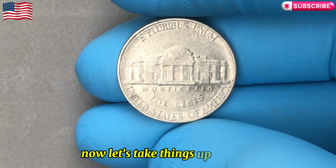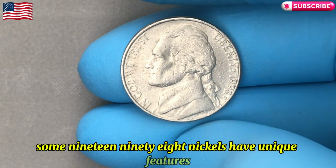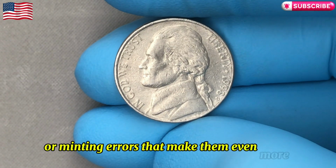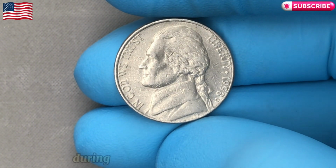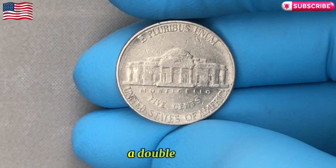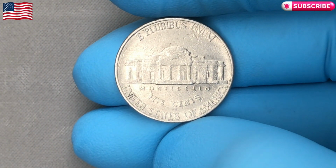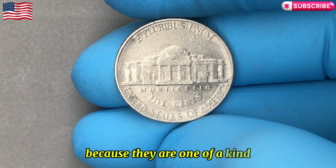Now, let's take things up a notch. Some 1998 nickels have unique features or minting errors that make them even more valuable. Mint errors happen when something goes wrong during the coin production process, such as a misaligned die, a double strike, or an off-center strike. Coins with minting errors are highly collectible because they are one of a kind.